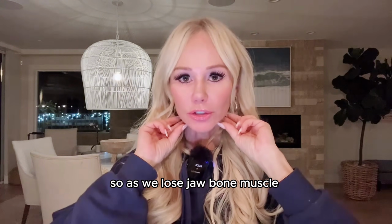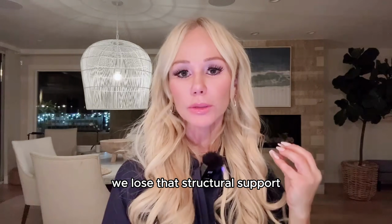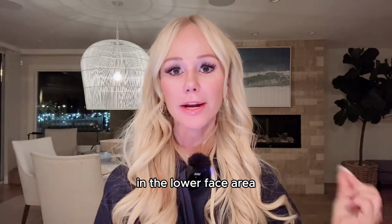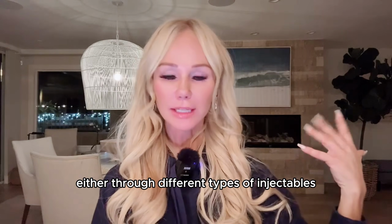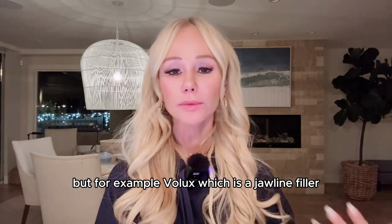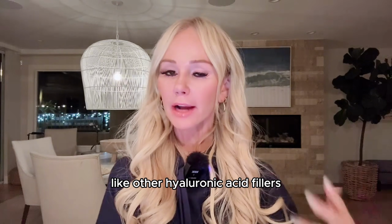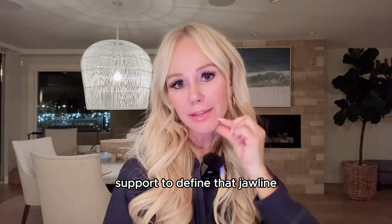So as we lose jawbone and that mandibular bone, we lose that structural support that was once lifting up that skin, which is now starting to sag and starting to have a little bit of jowling in the lower face area. So by redefining that area, either through different types of injectables, or other treatments we'll mention in this video, but for example, Volux, which is a jawline filler, we can add it to the angle of the jaw or along the jawline, which will not add volume to the face like other hyaluronic acid fillers, but rather provide a structural support to define that jawline.